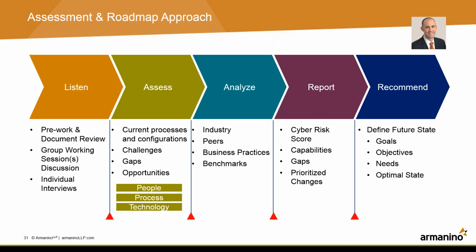Hey, is there sort of a scorecard that you can use? And I think NIST or ISO or another standard is really the right way to go. But go through the process, you listen and assess. And that's going through an understanding within your organization how you're doing various elements. And we hit on a lot of those things today in the discussion.